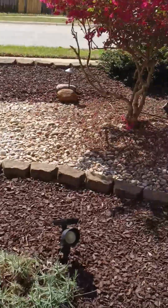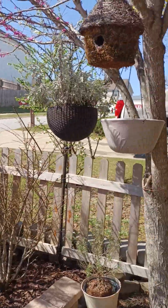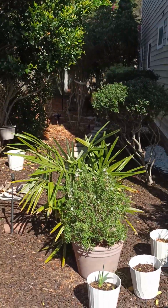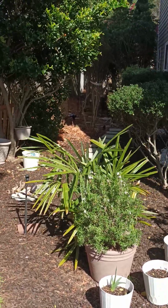But yeah, so this is just a little pre-spring garden in the front and how it's looking. And I will walk you guys through the side yard and back probably another day.